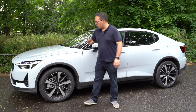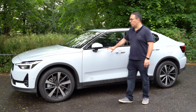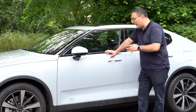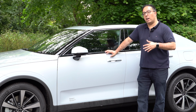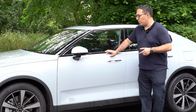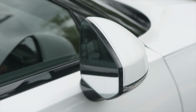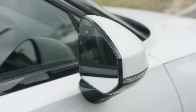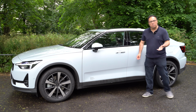Let's talk a bit about design. 19-inch wheels, really cool alloy wheels. 20 inches are also available. This is Snow, which is the white crystal metallic color. It looks very nice. Magnesium is a free color. There are another 5 colors, which are all £900 extra. We've got frameless mirrors, which are really cool. This has got the blind spot assist because, like I said, it's got the Pilot Lite Pack. We've got a sort of side sill, which is matte black.